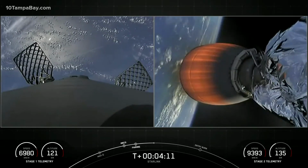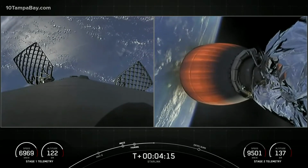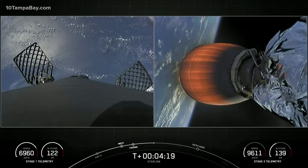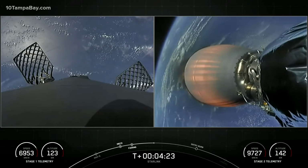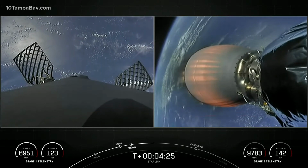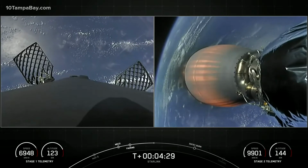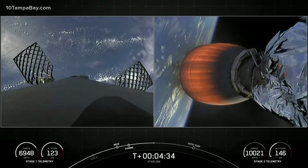Stage 2 continuing towards its first orbit on the right-hand side of your screen. Left-hand side of your screen, you can see Falcon 9's first stage reorienting itself for its next 2 activities. That'll be 2 burns to come back safely to Earth. First of those being the entry burn. That's where we'll ignite 3 of the Merlin 1D engines to help slow down the first stage as it re-enters the upper parts of the Earth's atmosphere.